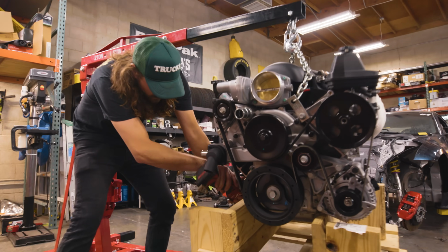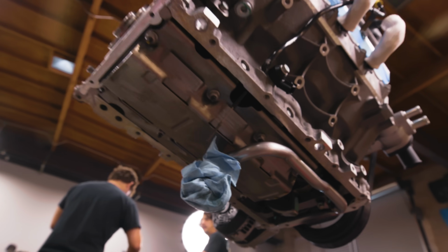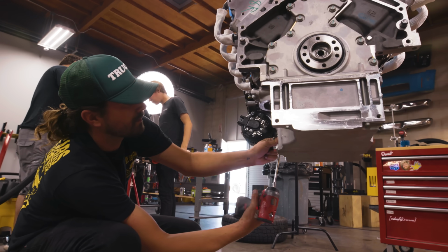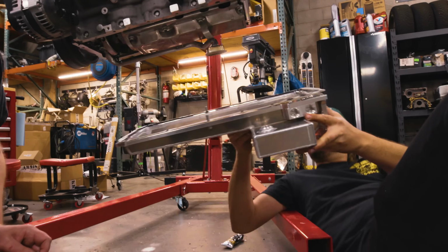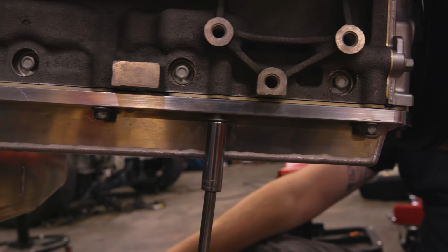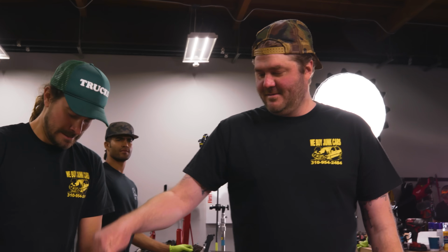We got a brand new motor, a bunch of brand new cool parts to bolt onto it. Everything's clean. Even though our engine was fully assembled, there were still a few things we had to swap out to make it fit in a Nissan, such as our oil pan. Always use the smallest ratchet possible. That's real mechanic stuff. Oil pan officially on.